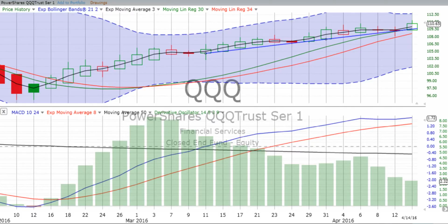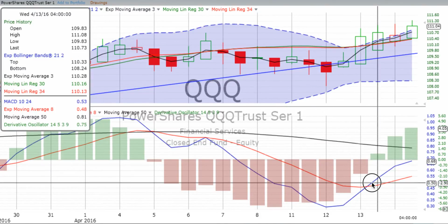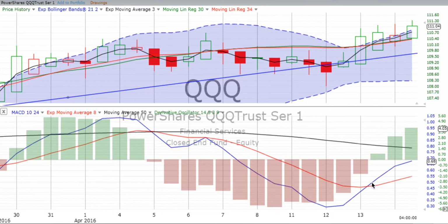Let's look intraday, see what we see. The 4-hour chart shows us it crossed over on the 13th going up. And we had some down movement on the 14th in the morning and then up movement in the afternoon. For the record, the Qs was up 0.01% for the day.